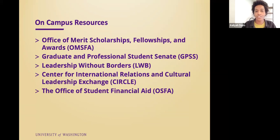OMSFA is kind of the next logical step after GFIS, because GFIS is here to help with educational resources and reference resources. But once you're actually in the stage of writing your application, OMSFA is a great next step.